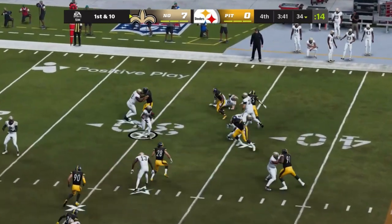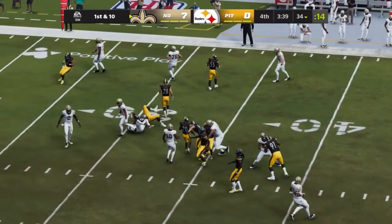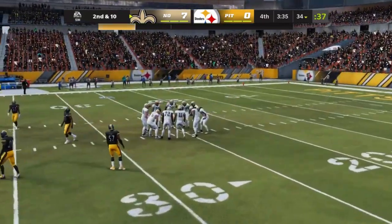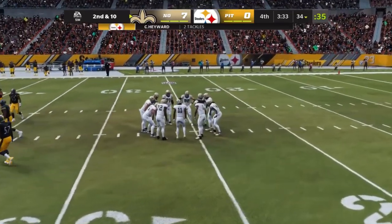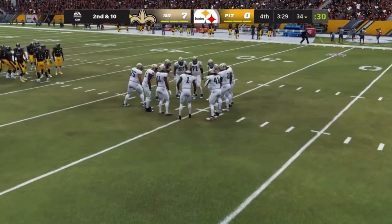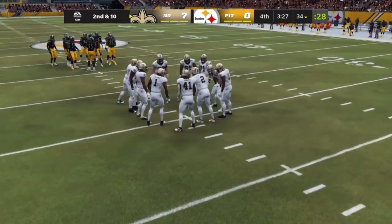Staying on the ground on first with Kamara. And this time he's not going anywhere. They'll get him down right at the line of scrimmage. No gain on the play there, second down. Seems pretty obvious defensively a key was stopping the run game. How have they done it so successfully?